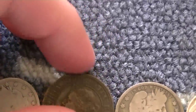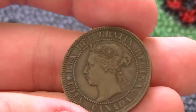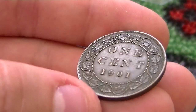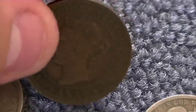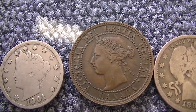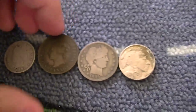And then I got a Canadian large cent. That was 75 cents, by the way. Got a Canadian large cent in the foreign coin bin. Lots of detail on it. At least a $3 or $4 coin, if not, maybe a $5 coin. It's a 1901. Like I said, lots of detail. Paid a quarter for this. Fantastic. I always pick these up whenever I can find them, and it makes me pretty excited to see one of these Queen Victoria pop in the foreign coin bin in that nice a shape.